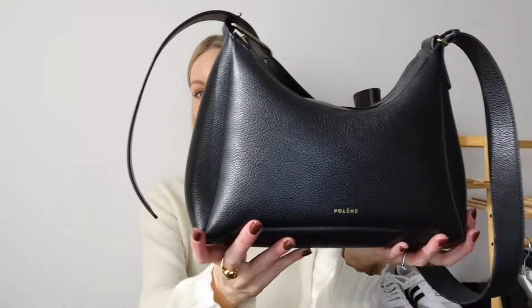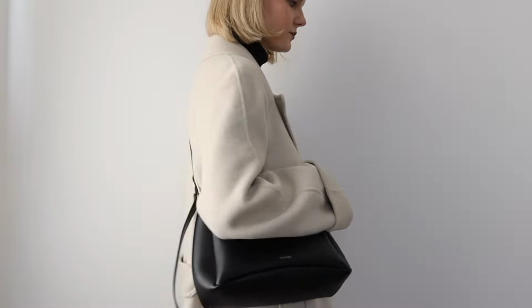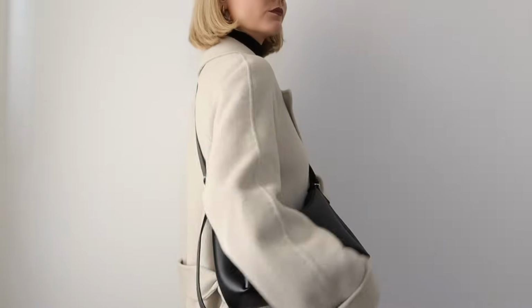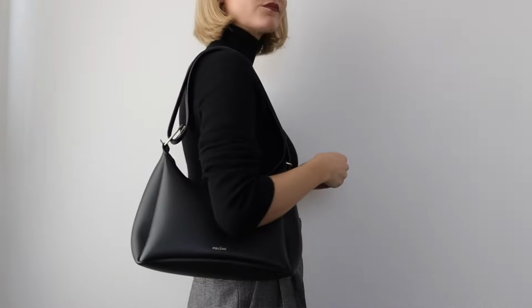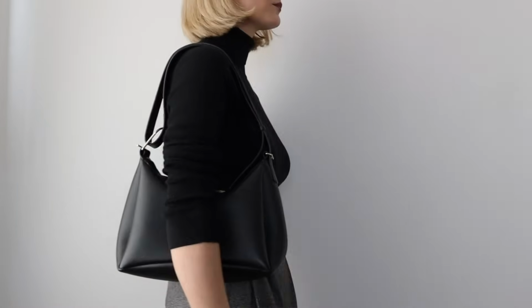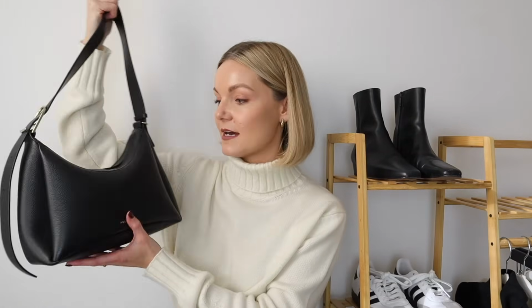It is so gorgeous, and I love the fact that you can wear it crossbody and then you can shorten these straps as well to have it as a little shoulder bag. So I'll show you the two different styles on here, but this is why I love it, because you can take this bag out with you in the evening, but it's also perfect for the daytime as well. And again, love the minimal details. It actually is a really wide bag, so I can fit all my essentials in it, everything that I need.